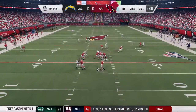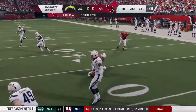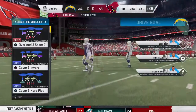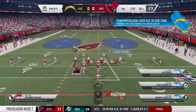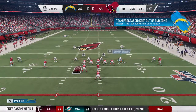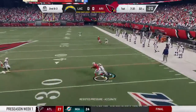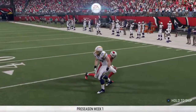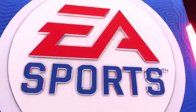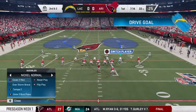Murray now on first down. And an alley to run. And now he's going to use his legs. Nice work to get 7 out of that, and it's second down. They'll operate from the 32-yard line here, 2nd and 3. Now Murray. It's complete to Drake. Call it a 1-yard gain on the play, and that's going to lead to a 3rd down.